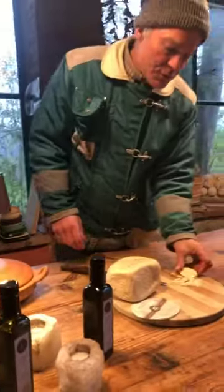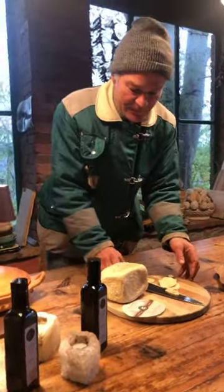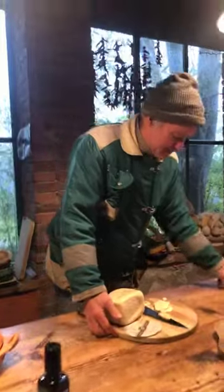I'm sure that also in America there are places that developed aging of cheese like that, but I don't know where it is because I'm here in Tuscany.